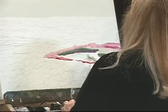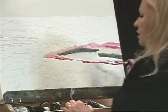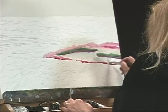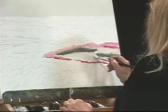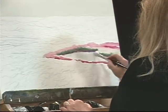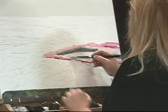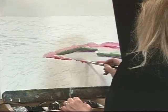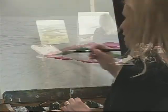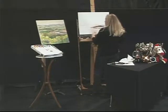Now the thing is, I have to be careful that this doesn't become too pastel-y, too sweet. I will tone that down with some neutrals in a little bit. But right now I just want to get the canvas covered. This is going to be a very loose interpretation of the scene, as you can see from the study over there. I'm going for the feeling. It's just a very soft, quiet feeling.